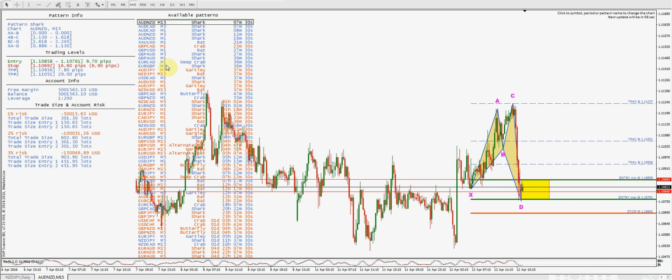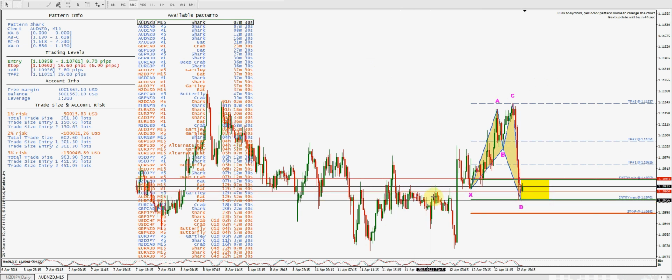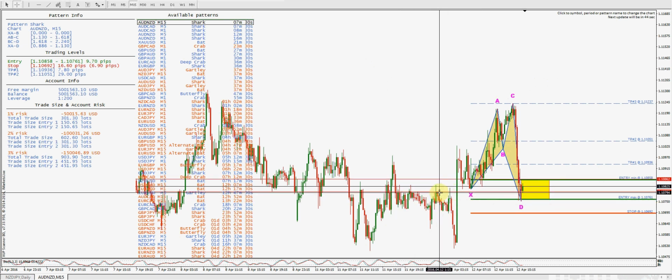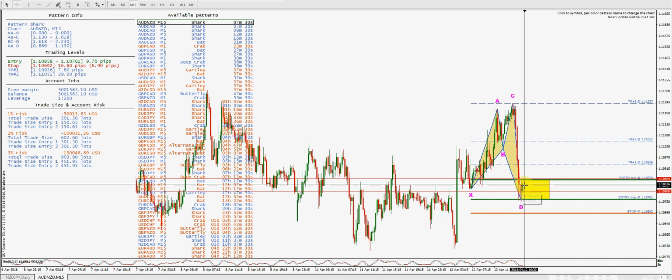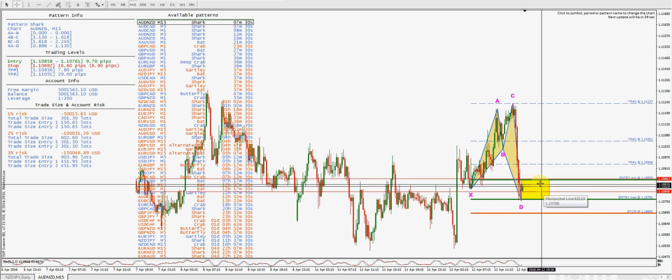I've looked through a couple of the pairs that we have here, and this one looks interesting. As you guys can see right here at this red line that I've put in, market has come up to this level on multiple occasions and used it as resistance, so my bet is it's going to use it as support now. We have an entry zone here.